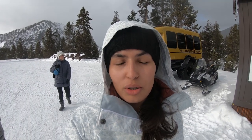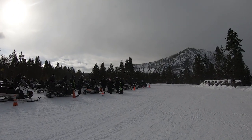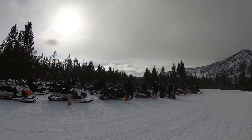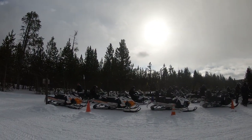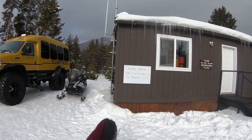Lovely. So we just stopped here for another restroom break and a possibility to get some hot chocolate, but I want to show you this. This is a snowmobile party. I've never seen anything like that. How many snowmobiles? How cool. And that's the Ranger snowmobile.